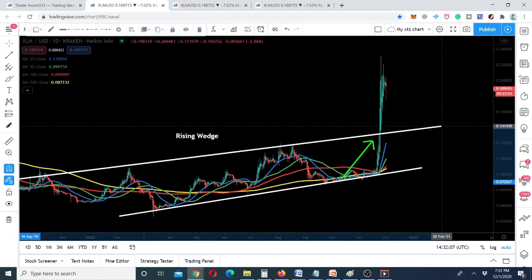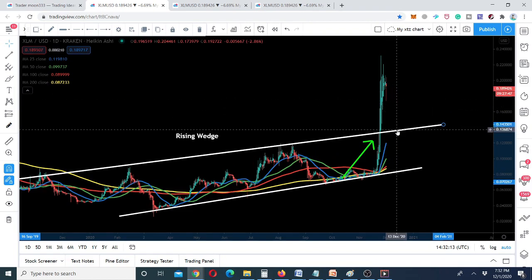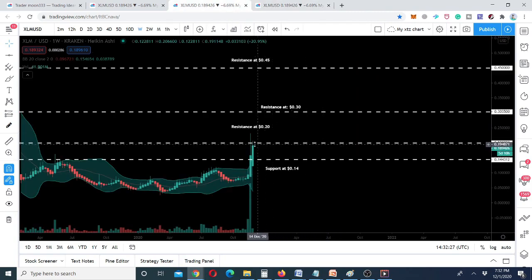For example, if I extend this line up to this level, and the price action moves down to retest the previous resistance as a support, then we can expect it to retest almost at 14 cents. So we have very strong supports: the previous resistance of this rising wedge pattern, and the 14 cents price level resistance that is now working as a support. But there is also a very strong resistance. The 20 cent resistance is very strong, like the $20,000 resistance is working for Bitcoin. In the same way, the 20 cent resistance is working as a very strong resistance for XLM.